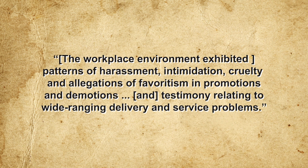The burden of enforcing these productivity demands typically fell on supervisors and middle managers, fostering toxic and often abusive relationships between workers and management, and a highly stressful workplace culture that government analysts described as a pressure cooker. As a report prepared by the office of Senator Carl Levin of Michigan following the Royal Oak Massacre revealed, the workplace environment exhibited patterns of harassment, intimidation, cruelty, and allegations of favoritism in promotions and demotions, and testimony relating to wide-ranging delivery and service problems.